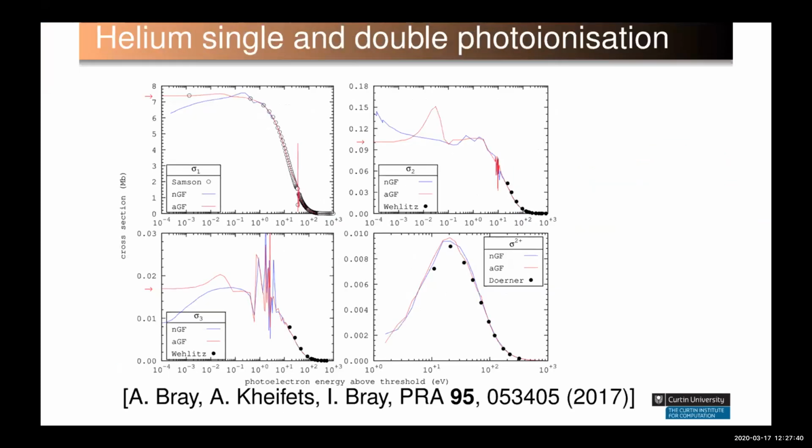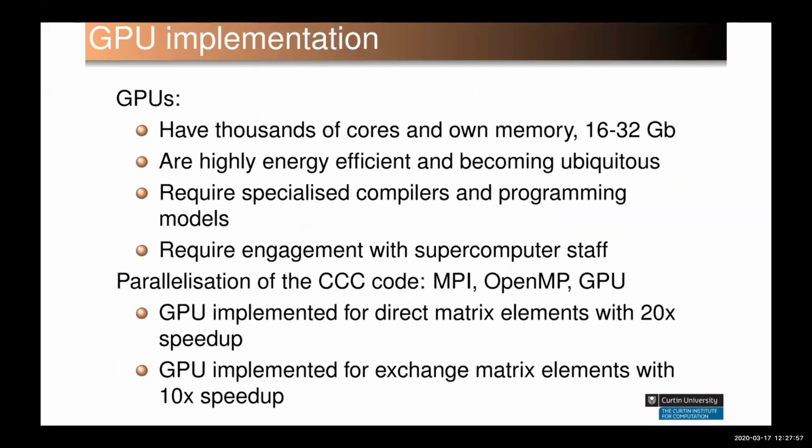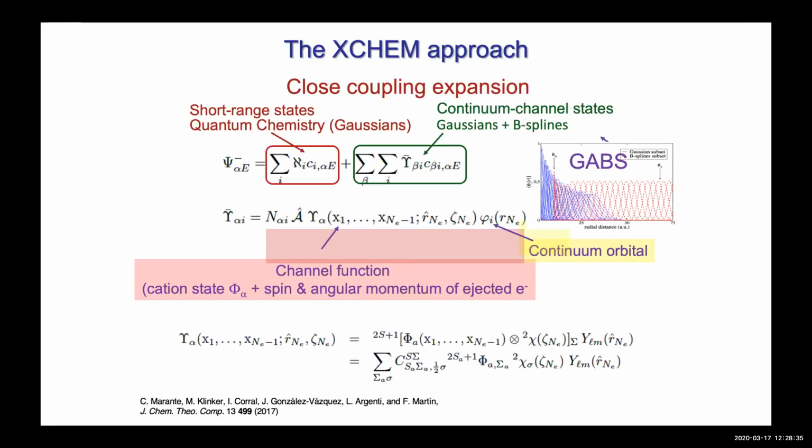Again, these results just show that they can extract and extend the experimental results. They correlate well with the experiments and they provide additional data. As I said, this is being implemented on GPUs. Some preliminary speedup is just seen. If it is direct matrix elements, it is about 20 times speedup, and with exchange it is 10 times speedup. So depending on what the rate limiting step is, it is at least 10 times faster than the standard MPI code on GPUs for certain systems. And we are using Comet GPU for some of these computations. So XChem is another code that also uses close coupling mechanisms.